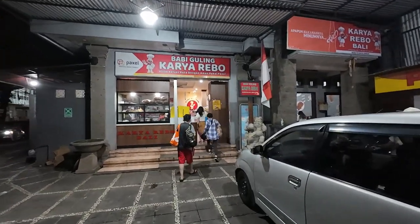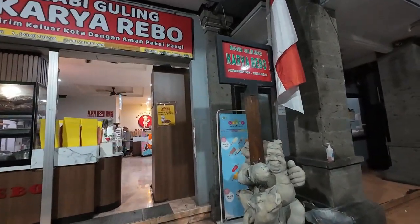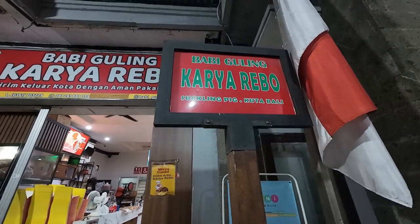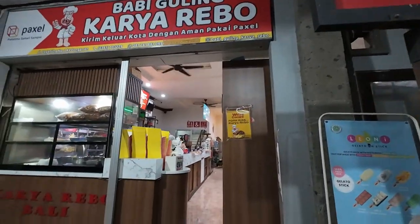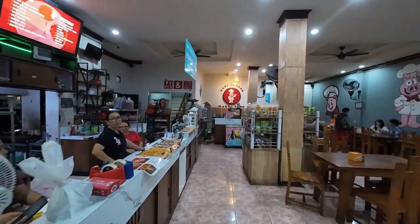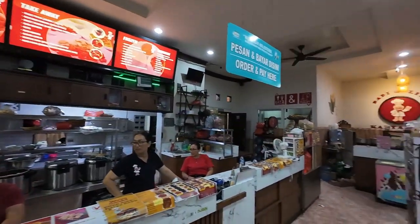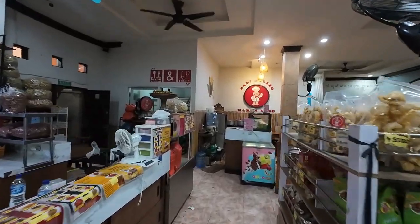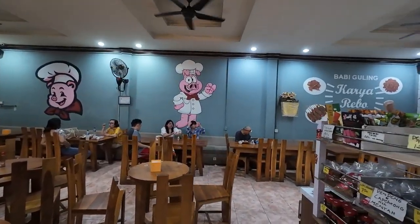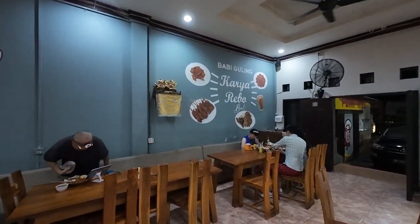Barbie cooling is a suckling pig. Yeah, it's suckling pig at Kuta Bali. Famous for this kind of delicious dishes. Yeah, this is a famous place. They call it babi guling. Yeah, very good.